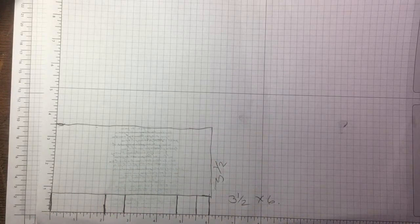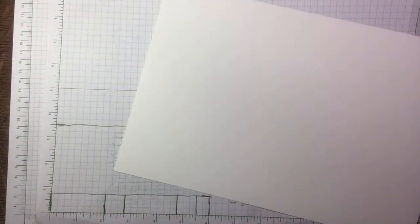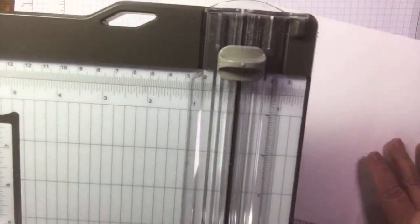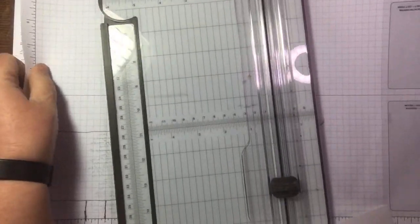So I don't know if you want to have a guess whether I'll get this right or not. Do you know where my trimmer is? I'm about to do a project with my trimmer and I don't even have it ready. So I'm going to cut the shape first, then stamp, and then we'll score. Alright.